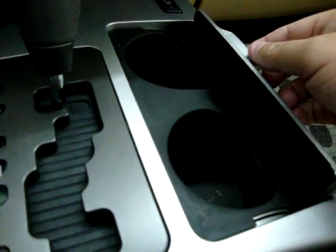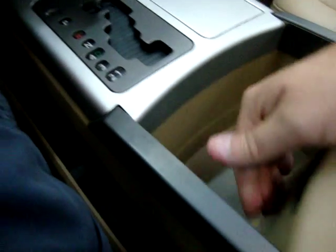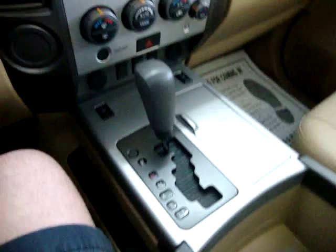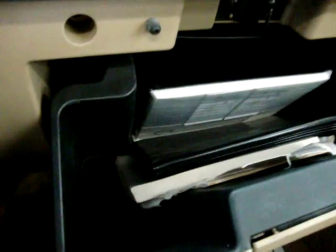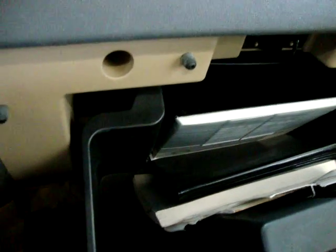Over here we got cup holders, and this is for like a large cup here. And here we got storage, nice and deep storage down there. Over here in the glove box, all the owner's manuals and all the supplemental booklets with its casing, right in there, everything that you need.